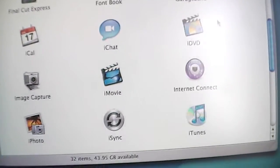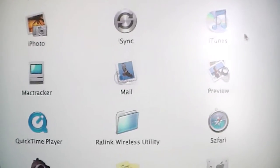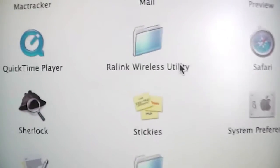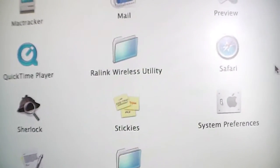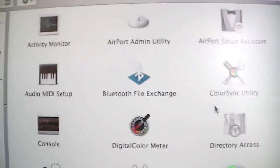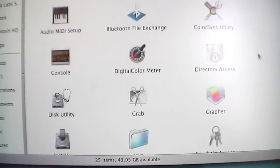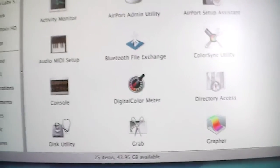iCal, iChat, iDVD, Image Capture, iMovie, Internet Connect, iPhoto, iSync, iTunes, Mac Tracker, Mail, Preview, QuickTime, the RaLink Wireless Utility. That is an application that my parents installed on an iMac when we used that, because I believe the modem or something with the Ethernet didn't work correctly, so we used a wireless USB connector. And also we have our utilities, such as Activity Monitor, the AirPort Setup Assistant, Grapher, and a couple other utilities here.